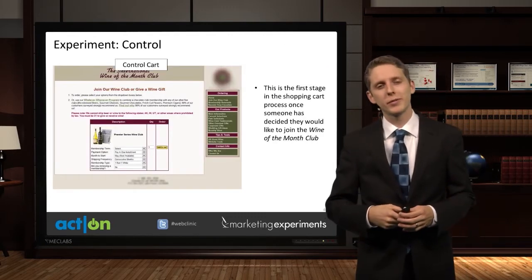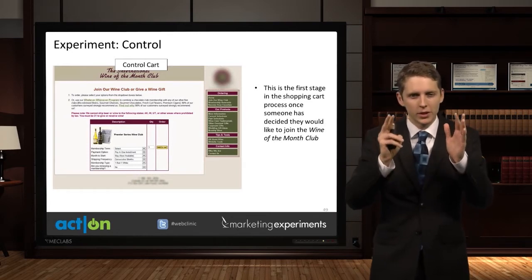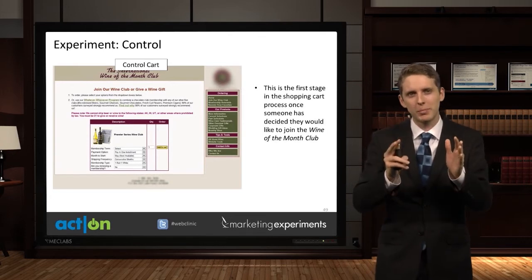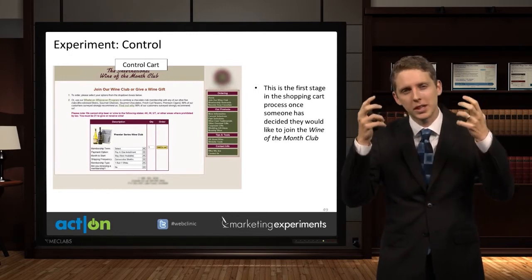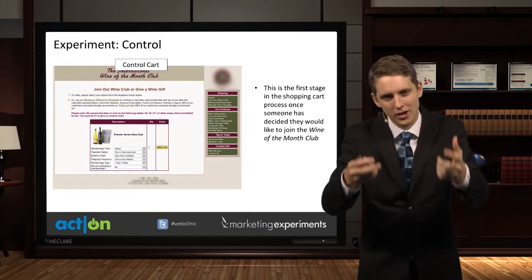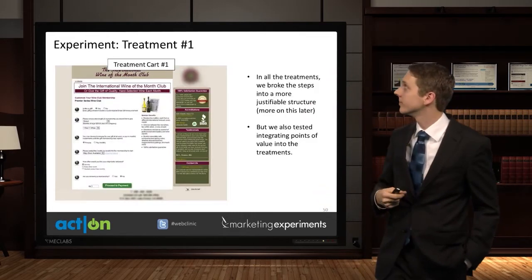And we actually had 3 different treatments here, but here's the first control page. This is what we were given. Note that people are coming to this page. They've already been through a landing page, and they've clicked the button to decide they're ready to sign up. They're ready to become a member. And so once they click that, once they're sold and they're in the shopping cart, this is the page they're given. Remember this from earlier.